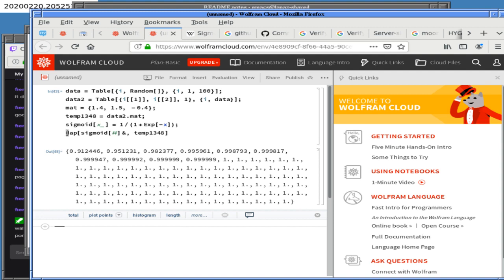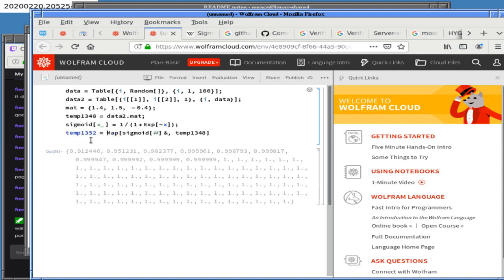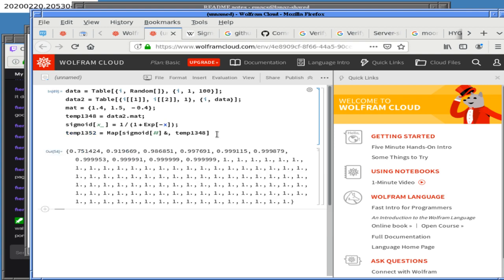So now I'm going to call this temp 1352. Yeah, now you can calculate the gradients. We need actually to do that. Okay, wait. I've done what you said, and I've mapped the sigmoid function over all my values of data2.mat. This is what I get.